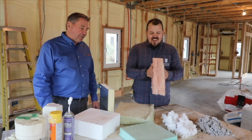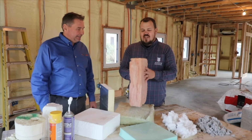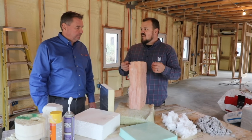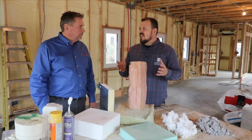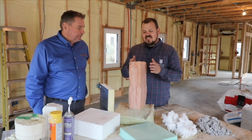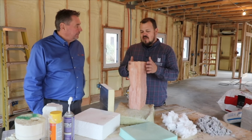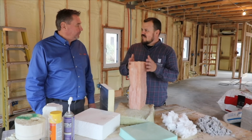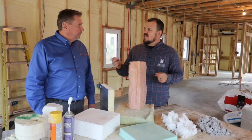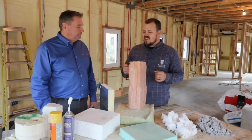1976. Right. 77. Okay. So this product is a fiberglass batt. A lot of it is pink, a lot of it is yellow. Those colors don't mean anything other than marketing, right? It's the manufacturer's mark. And so I grew up with the Pink Panther and with Owens Corning pink, so when I think fiberglass, I think pink. I don't think of anything else.